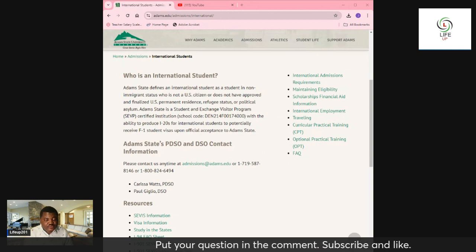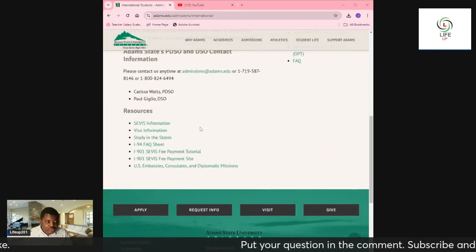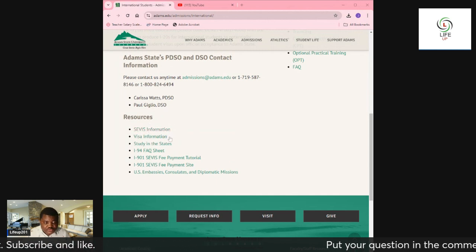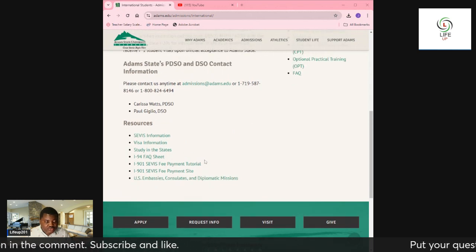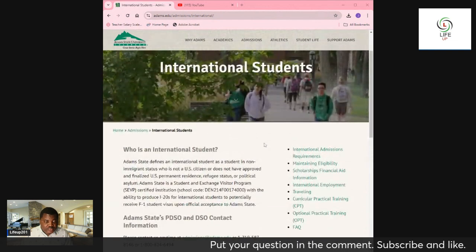Then you apply for your SEVP fee. You apply for that, and then you use the SEVP receipt and your I-20 to apply for your visa. So yeah, they have information here on how to obtain all of those things. The I-94 is after you enter the United States. So your service information, your visa information. They have information here, even to the US Embassy, on how to get all those things. You have all that information there.